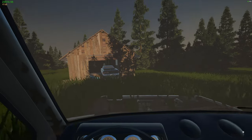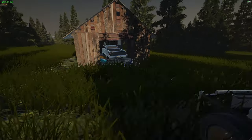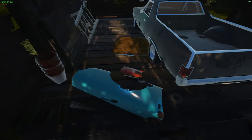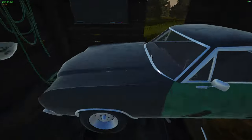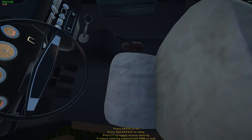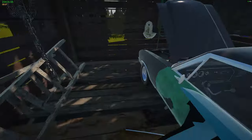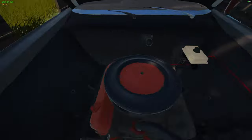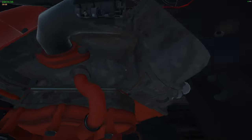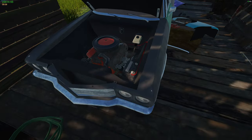What have we got? A Jesse. Okay. Let's hope it's a nice Jesse. Looks okay. Let's see. Engine. You know what? I'm going to sleep. Then we can actually see what's going on here. So sleep, sleep, sleep. All right, what have we got? Damaged heads, probably the whole engine.